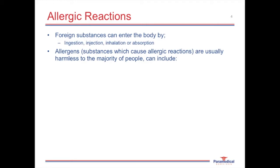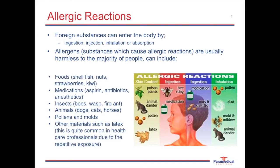Allergens that cause allergic reactions are usually harmless to the majority of people, but in a few individuals, the body has deemed these foreign substances as a threat and therefore result in an allergic reaction. These different types of allergens can include food, such as shellfish, nuts, strawberries, and kiwis, and there's a long list that follows on from this. Different types of medications, the most common ones being aspirin, antibiotics, and anesthetics.